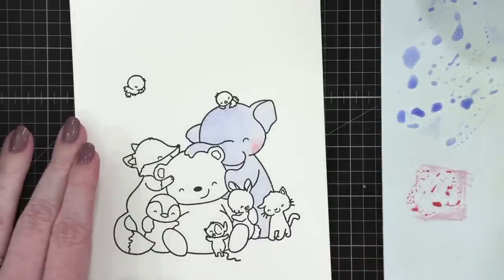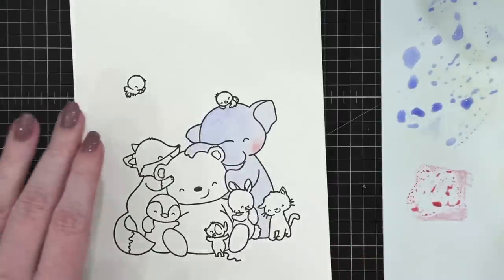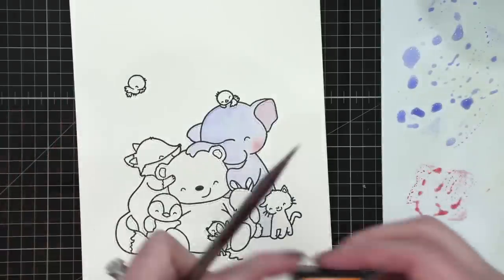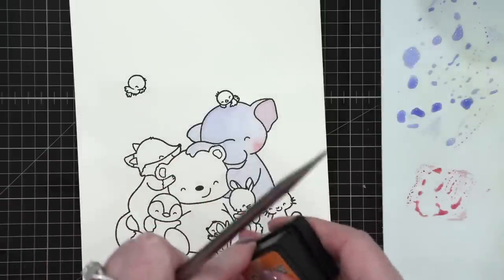Oh, the mail call for March is stencils. That's perfect. I didn't even plan that. That's great. Spiced marmalade for the initial layer on the fox.